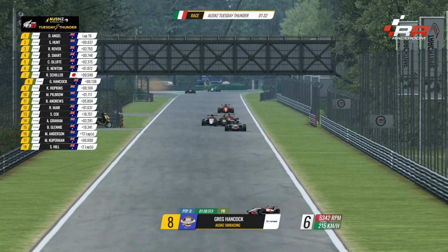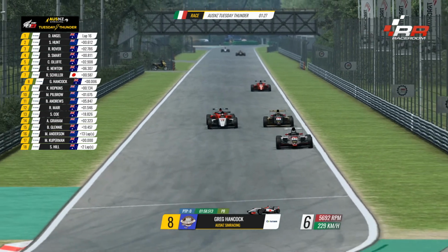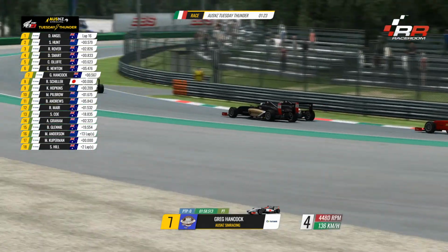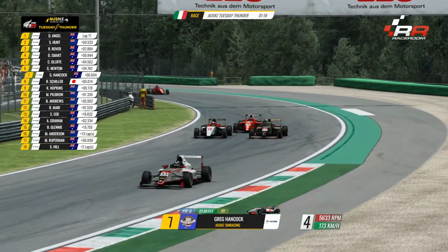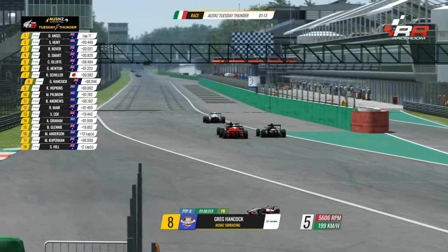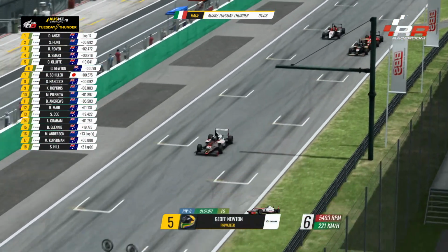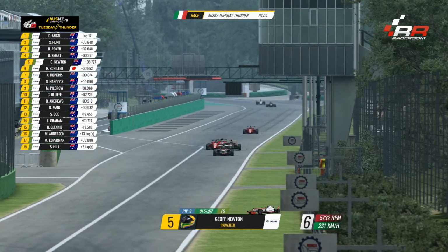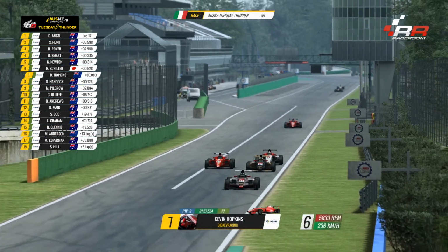Is that Clint pulling off to the side there? I'm wondering if he's out of fuel. A slight drone of a car somewhere. Yeah, looks like Clint's gone into the pits. I think he might have just cut it a bit fine there. Such a shame. Yeah, probably would have won it on the last lap. One lap to go.